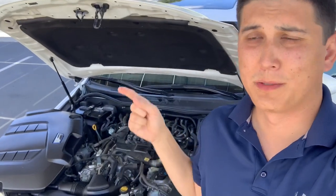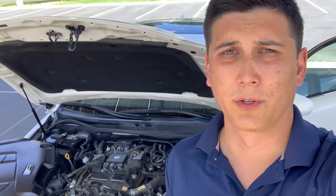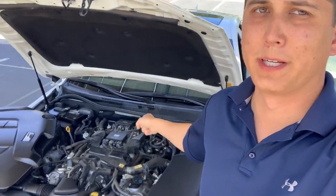Okay, I just looked up the codes, and before I show you what it is in the engine bay, it is a malfunction with the injector circuit. So P0201 is for cylinder 1, P0204 is for cylinder 4. Now let me show you what I did in here.